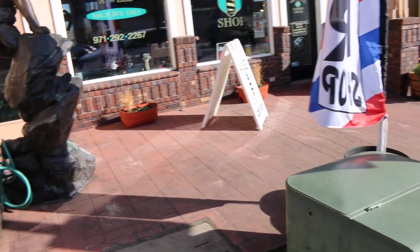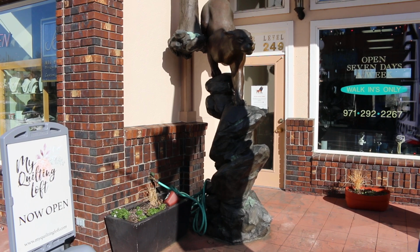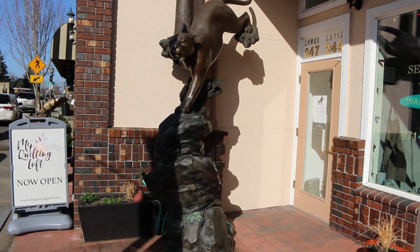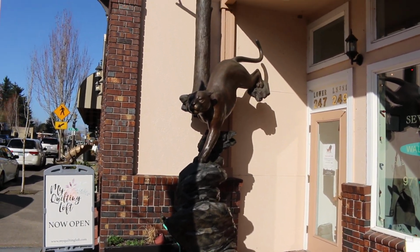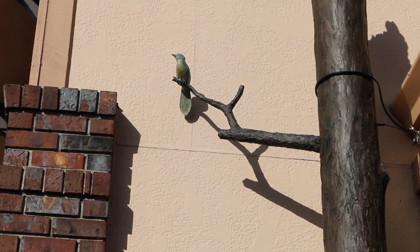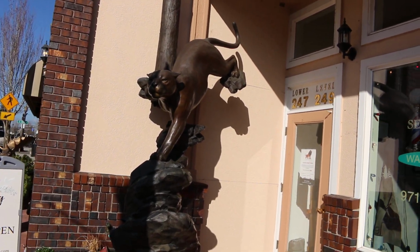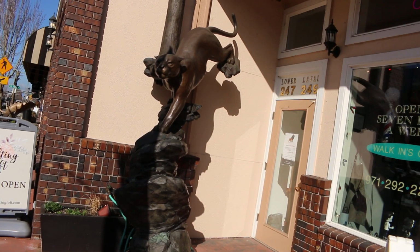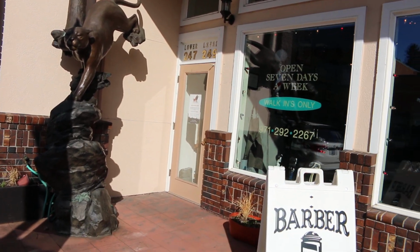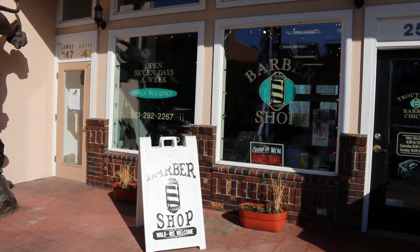Oh wow, look at this. And not but a couple feet from the moose, we've got this incredibly awesome, maybe like a cougar of some sort, or maybe a tiger coming down off of this tree here. And if you look real close, there's actually a little woodpecker up there too. That is so good. And not to mention the great detail on the rock leading up to them. That is so cool. And this sits right here in front of this really cool barber shop. That is so cool.